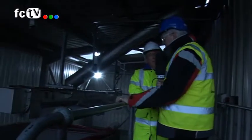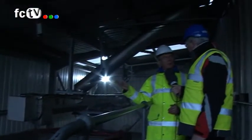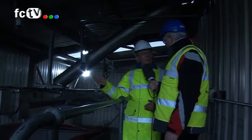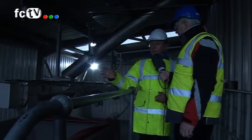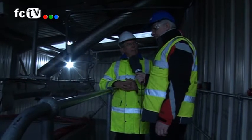So, Michael, this is the other end product of the process. Could you explain what's going on here? Well, this is the final product where all the solids have been taken through the various processes that we've already mentioned. And what you see here is the fine solid that is now ready for spreading on land by the farmers in Carlow and Kilkenny.